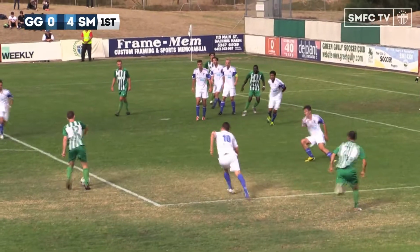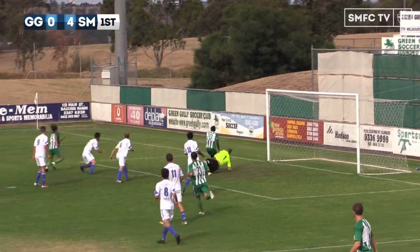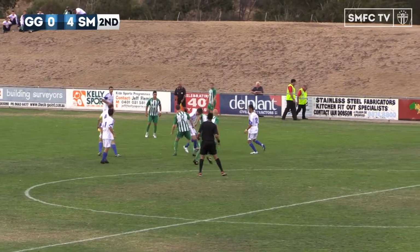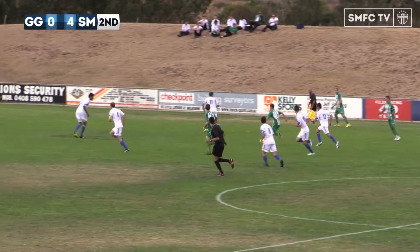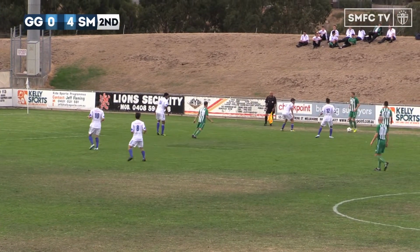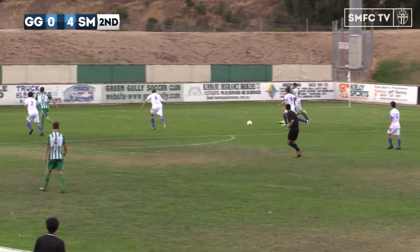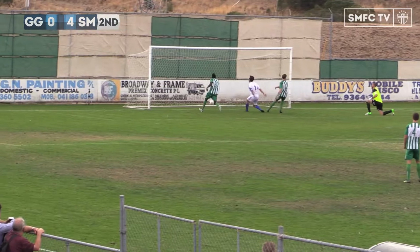Oh, fantastic save here by Saldaris because this was going in, as we see the shot from Matthew Sanders going to the top corner there, and Saldaris gets a big hand to it and deflects the ball away from danger. Well, they've started a bit brighter in the second half here. And Stephen Downs will link up on the far side there. And Andy Vargas plays that one in. A chance now. Green Gully, they're going to get one back.